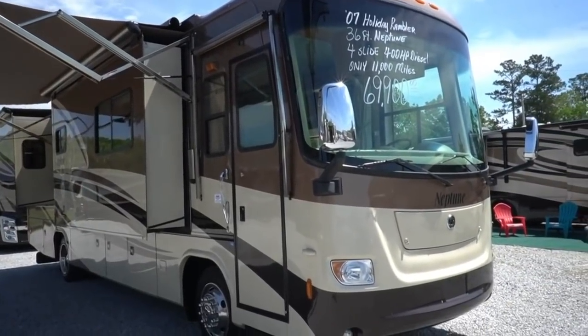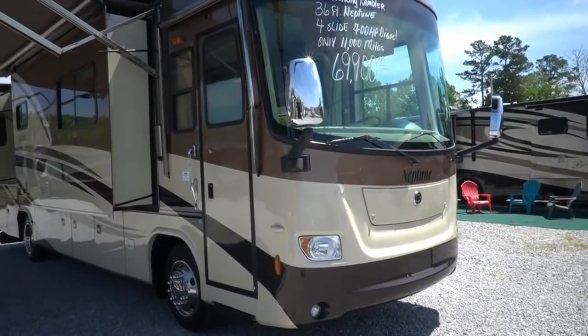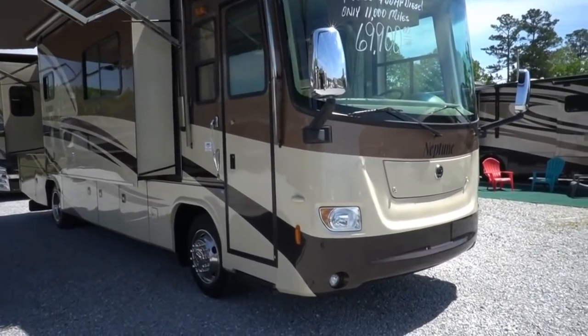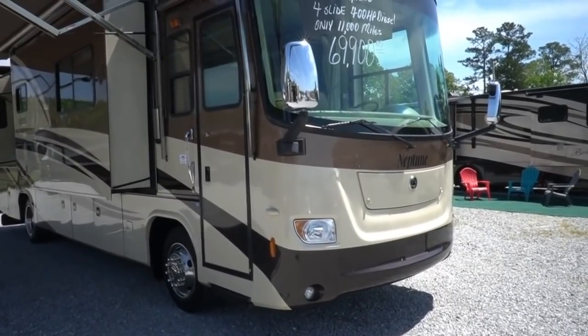Today, guys, we're going to look at one I don't get in very often. That is an ultra low mileage diesel pusher, and I want to stress to you enough, the only way you're going to get one any nicer than this one right here is to go buy a brand new one at 3 or 4 times the cost of this one.